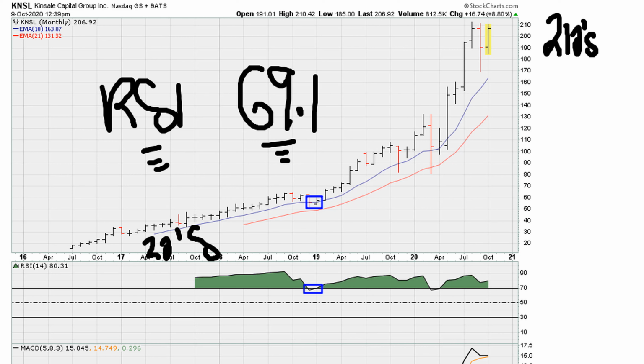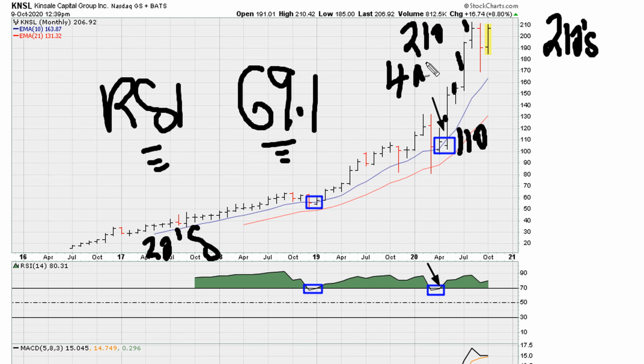Now, for those looking for a better entry where there's momentum, this movement back above 69.1 can be used for short-term swing trading lasting weeks and months. As we can see here with this entry back above RSI 69.1, that entry was at about, let's call it 110, give or take. And the stock has gone as high as 210, as we've already established, over about, let's call it 4 months. So 4 months for almost a 90% doubling in price.